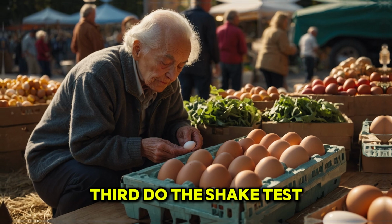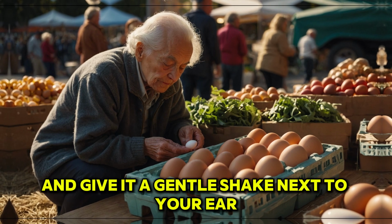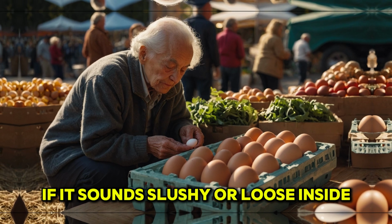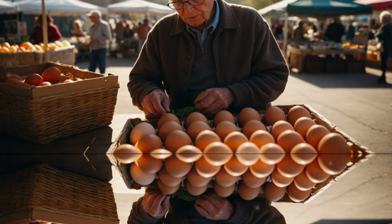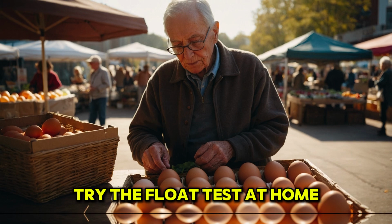Third, do the shake test, just like we talked about earlier. Pick up the egg and give it a gentle shake next to your ear. If it sounds sloshy or loose inside, that's a red flag. Fresh eggs don't make noise. They feel solid and stable. Trust that instinct.